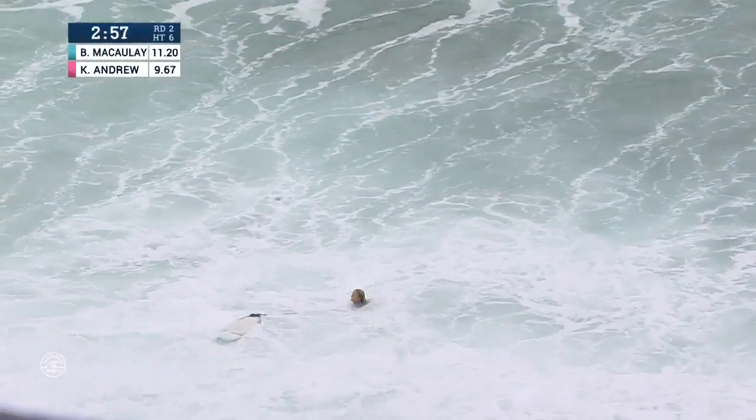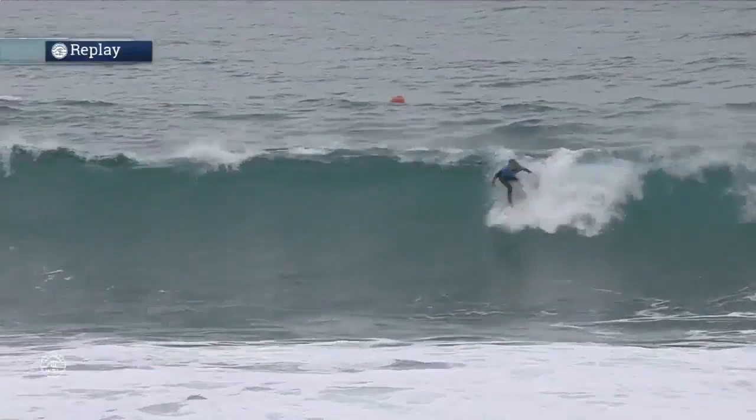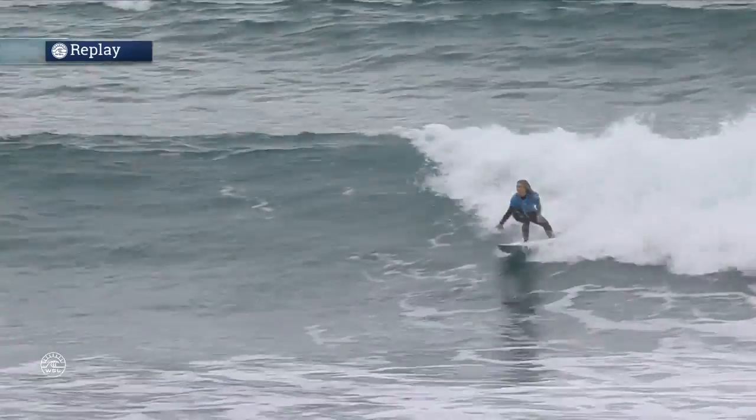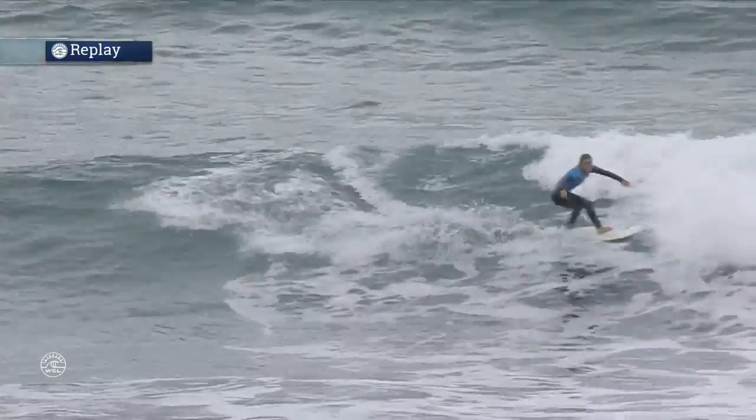Keely waiting with priority. Bronte better her 5.50. Let's have a look. She draws off the bottom. Didn't quite connect as she wanted to right there. Didn't get up and over that white water to make it look dynamic.